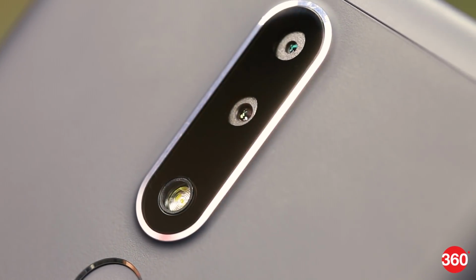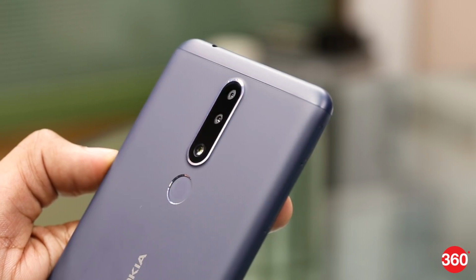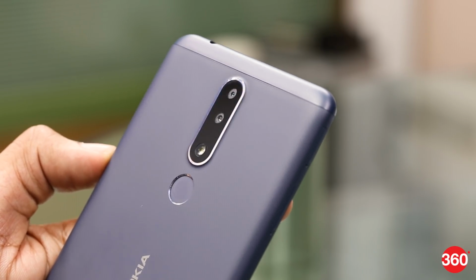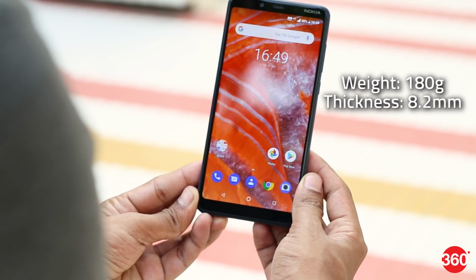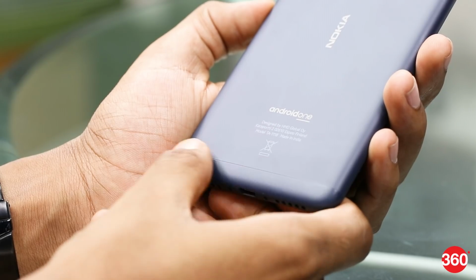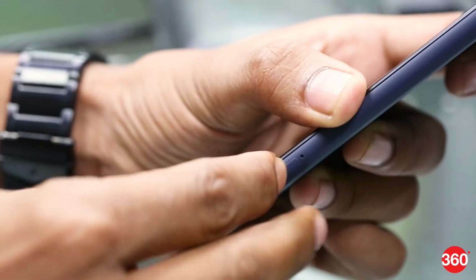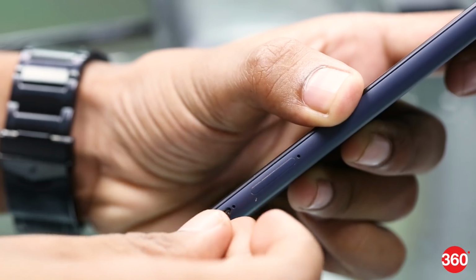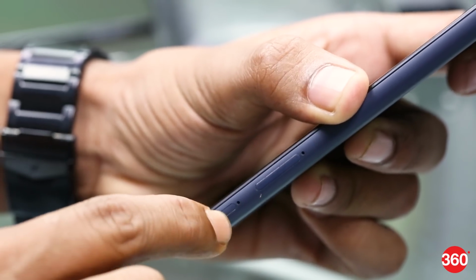Unlike the Nokia 3.1 which has bold contrasting metal accents, the 3.1 Plus only has silver trims around the camera bump and fingerprint sensor on the back. At 180 grams and 8.2mm thick, this phone is definitely on the bulkier side, but most people will find it manageable. The only negatives we found were that the seams between the metal and plastic didn't meet perfectly, and the SIM trays on the left didn't fit into the body very cleanly. The trays in particular have rough, unfinished looking edges where specks of dust seem to collect almost immediately.